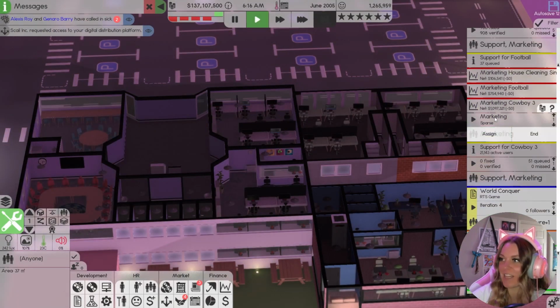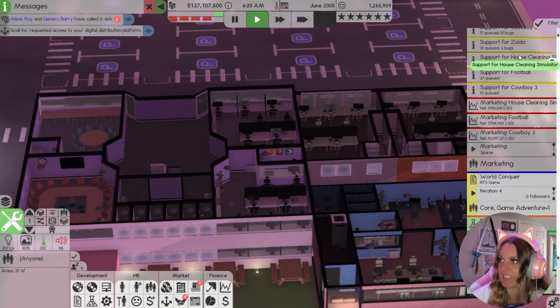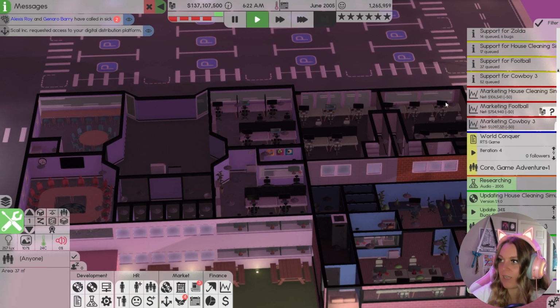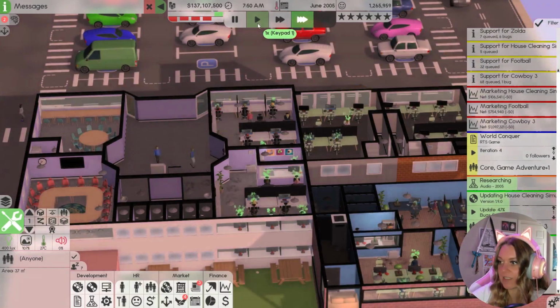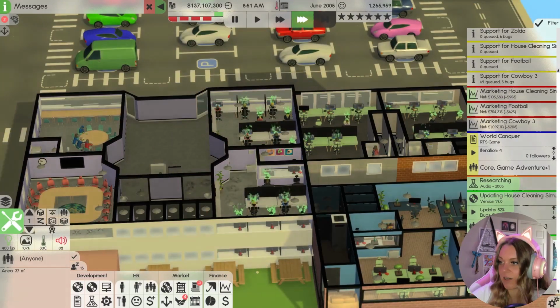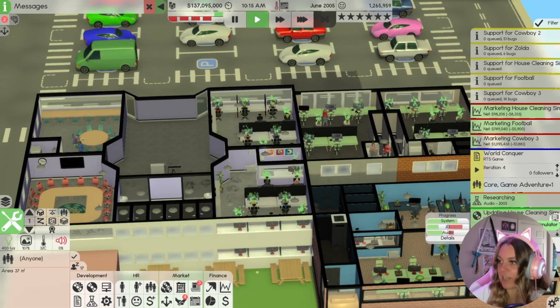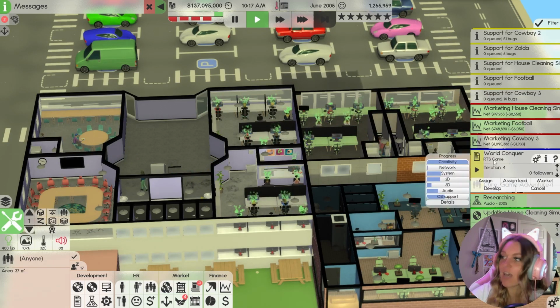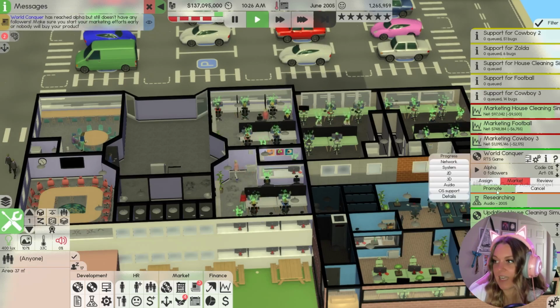Okay, first month, Cowboy did $1 million in sales, which is what we like to see. Go ahead and close all that down and start finishing up this update. So everything is up to date. We're just gonna have some bugs rolling in, nothing we weren't expecting. World Conquer got into iteration 4, which is great. We can go ahead and start developing that as well.